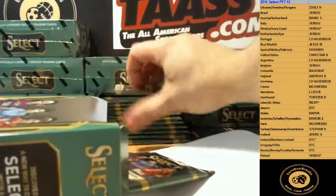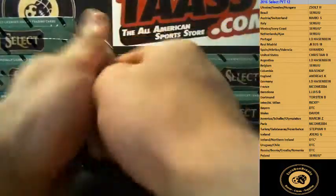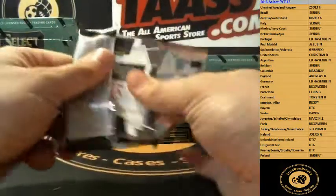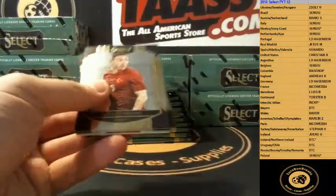Still no gold so far. We got a nice green Italian legend. Got a nice Snyder so far. No golds or blacks. Nice autos.